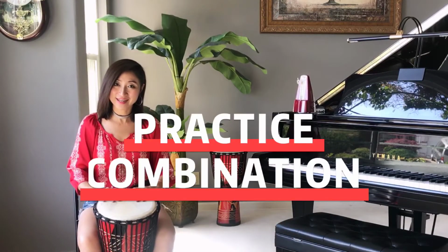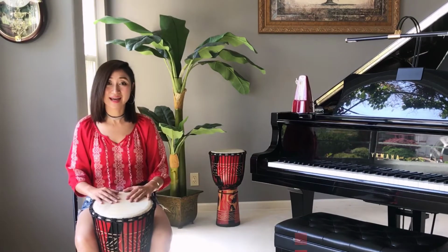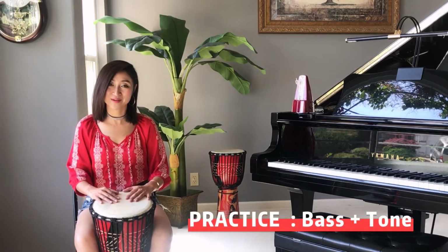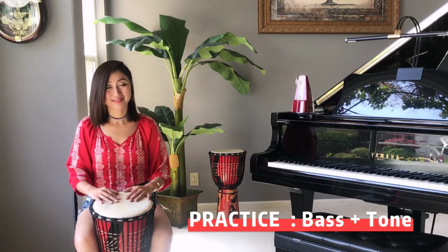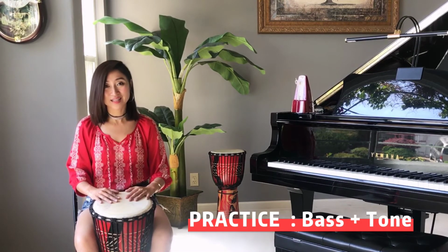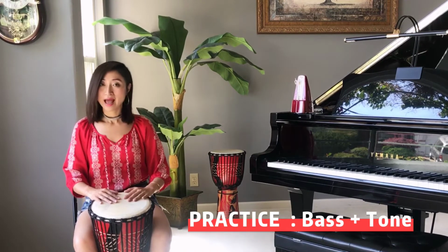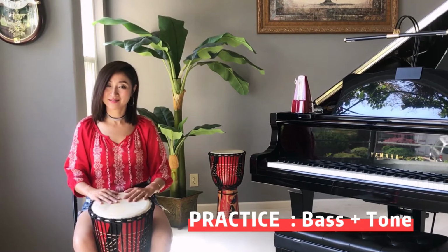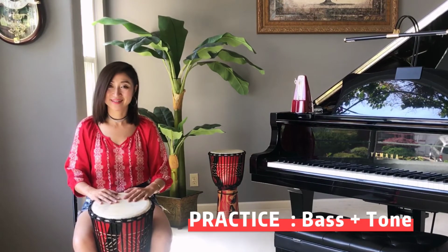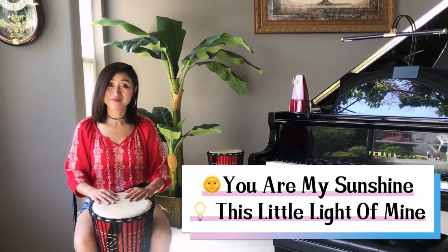When we play 3 sounds together in different combinations, that's how music is made. Today I'm going to share 4 simple rhythm patterns with you, which are all beginner patterns, with only bass and tone, 2 sounds. They are easy to follow, quick to learn, and sound good. I will give you 2 examples of pop songs to help you practice with ease. Every 2 rhythm patterns for 1 song. Most of you must be very familiar with these 2 songs: You Are My Sunshine and This Little Light of Mine.